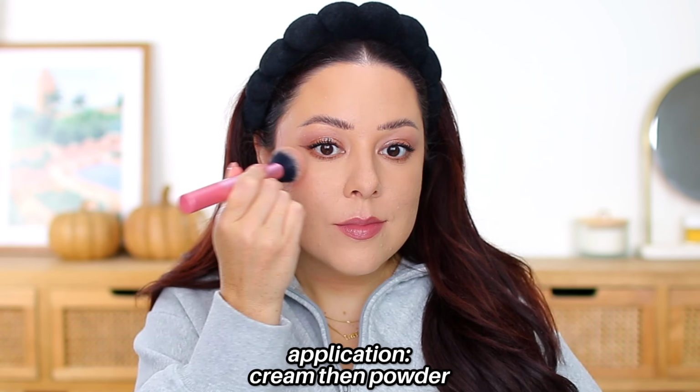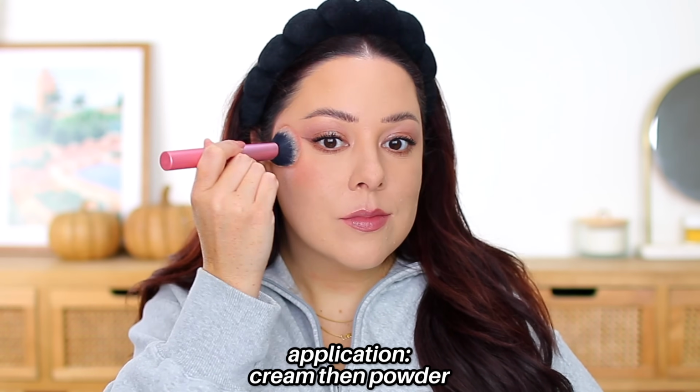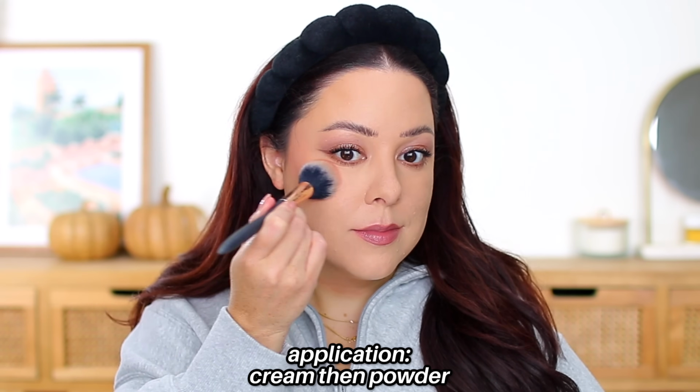I don't know that I would say this is the exact same formula as Patrick Ta. There are some differences between them. In the end, I feel like the Catrice formula is more pigmented and the cream blush is a little bit thicker, not quite as dewy or glowy as Patrick Ta, but definitely a really, really good formula.